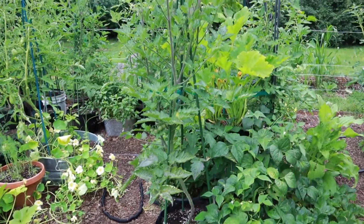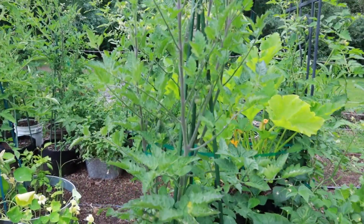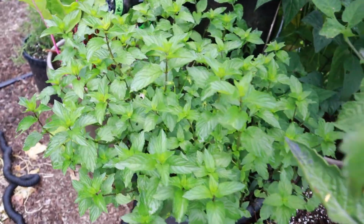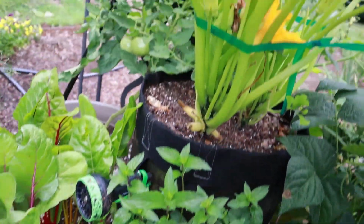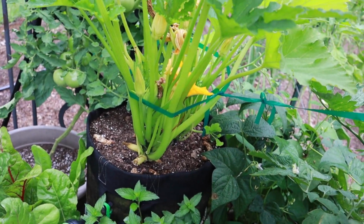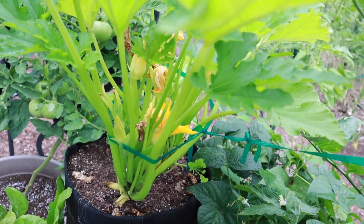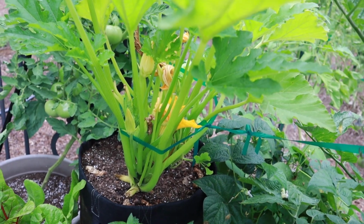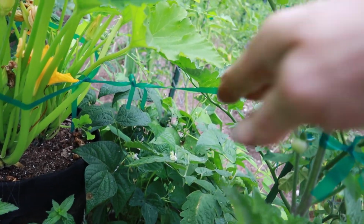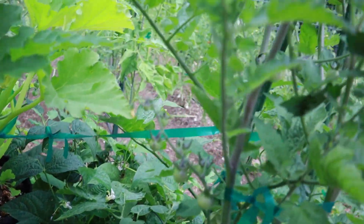Everything in my containers over here is doing great. This is a blueberries cherry tomato, some chocolate mint, a regular zucchini that was toppled over from the wind we had the other day. So I gave him some support, and he's tethered to the trellis over here on this blueberries cherry tomato.